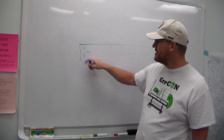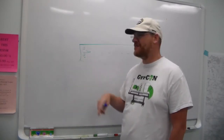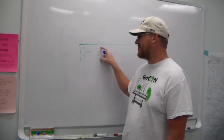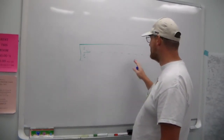So runways are going to have numbers. Sometimes they'll have lines that indicate the end of the runway as well. Sometimes there'll be lines down the runway. They're what we call aiming points. If you look in your book, Rod goes into some of that detail as well.